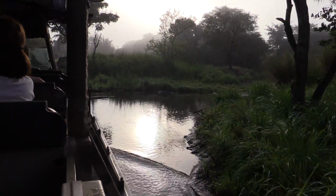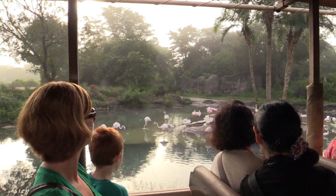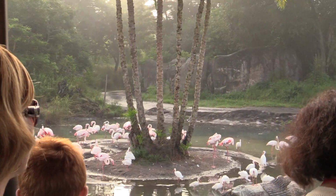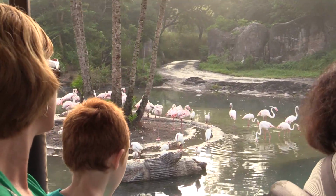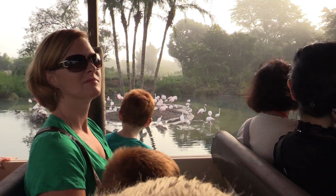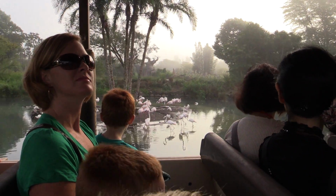But it looks as if they're still asleep this morning at Flamingo Island. Flamingo Island is cleverly named. Looks like we have a group of greater flamingo over here. A group of flamingos is called a flamboyance. And these are actually the lightest pink of all flamingos.